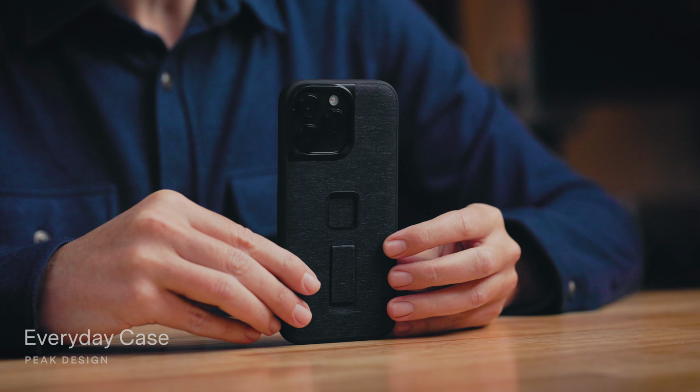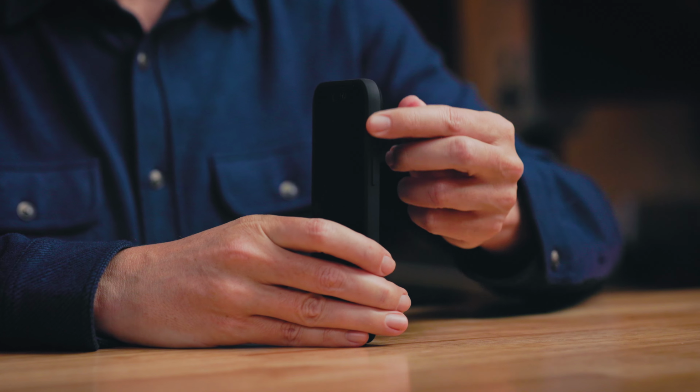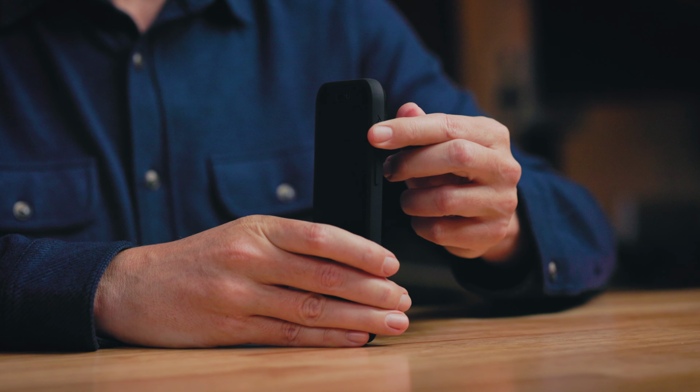Okay, next up, some recommended accessories for anyone who is into mobile photography or video, which I guess is pretty much everyone these days. We're going to start here with the Peak Design Everyday Case. In my opinion, Peak Design makes some of the nicest phone cases out there, and this Everyday Case has just a really nice polished look to it with this matte black rubberized grip around the outside. Nice and slim. It's not a particularly bulky feeling case.